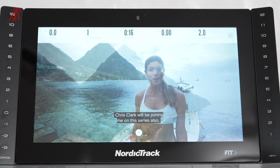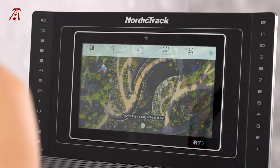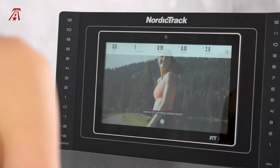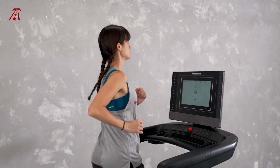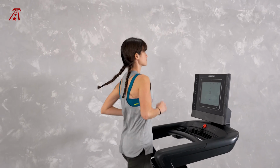Okay, so now we're getting into the big difference between these two machines, the screen size. The 2450 has a 22-inch HD touchscreen display, and the 1750 has a 14-inch HD touchscreen display. These screens do sit pretty low on the treadmill, so even I can see right over the top of them. For reference, I'm 5 feet 4 inches.